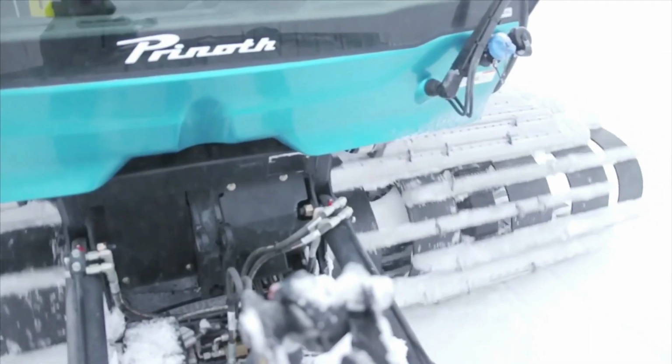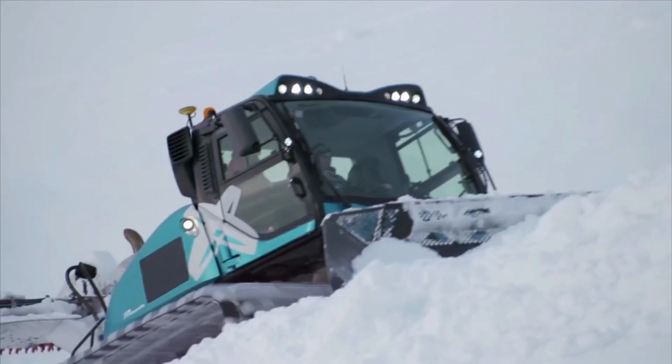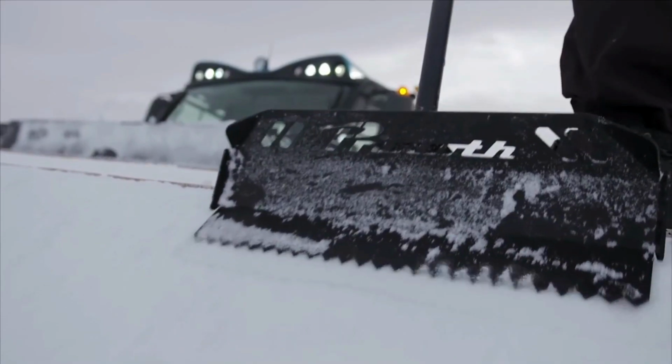The automatic winch allows for easy and intuitive winching, fitting perfectly to the operator's preference.